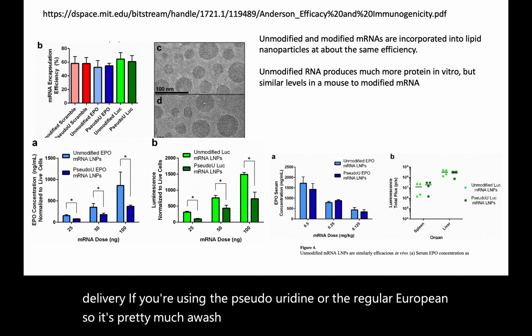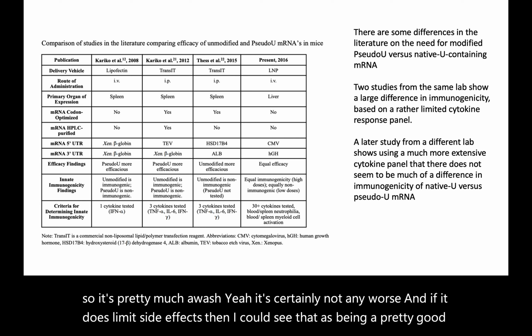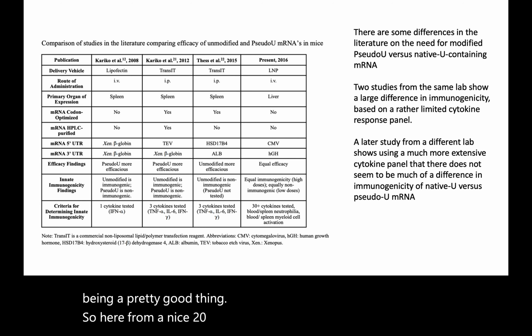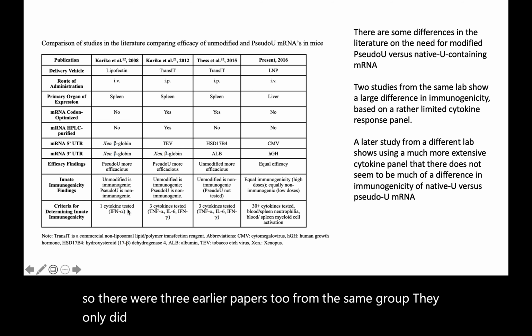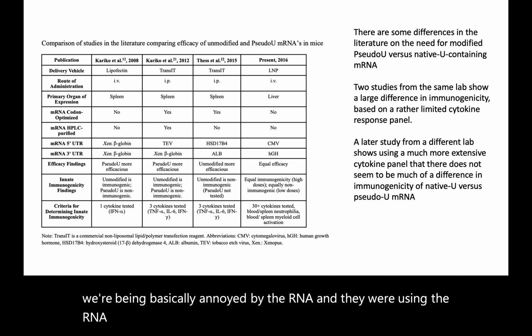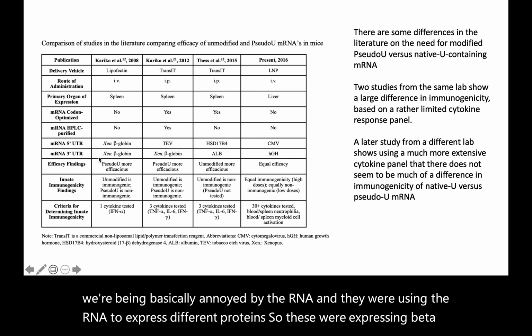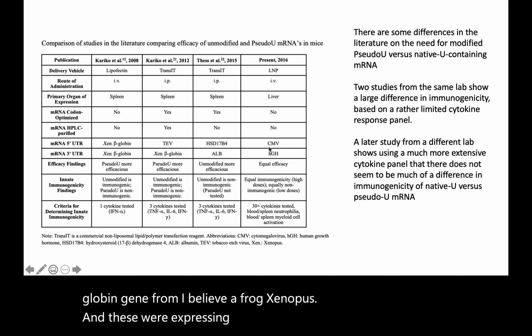Yeah, it's certainly not any worse, and if it does limit side effects, then I could see that as being a pretty good thing. So here, from a nice 2016 paper, they are summing up the evidence. There were 3 earlier papers, 2 from the same group. They only did a very limited study of what parts of the immune system were being basically annoyed by the RNA. And they were using the RNA to express different proteins. These were expressing a beta-globin gene from, I believe, a frog, Xenopus, and these were expressing an albumin, and these were expressing human growth hormone.